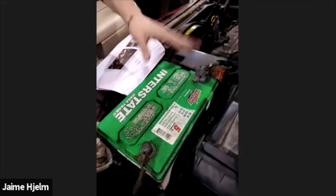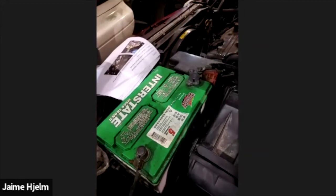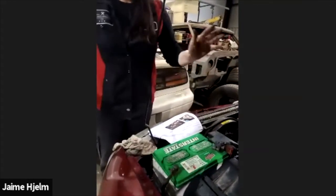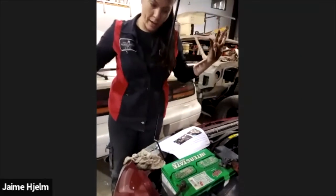So you would take the alligator claws, you would hook it on the red, which is positive, to the positive, there, and then the negative to the negative there. Then you would go over to the other car and hook it up the same way. Never touch them together.